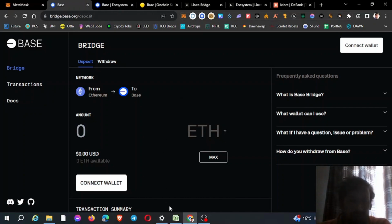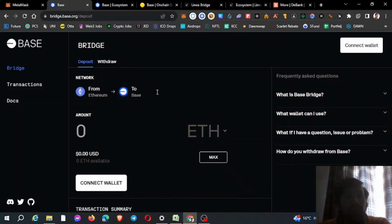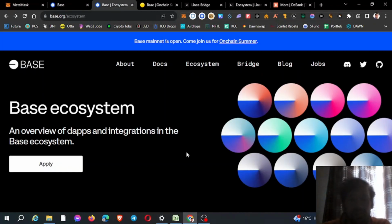What you want to do is go to their official Twitter, which is Build on Base. You want to go to their bridge, and go from Ethereum to Base. It's going to cost you a couple of dollars for the transaction fee, depending on the amount of volume that you want to transport over to Base. It'll be there in 10 minutes or less. Once you've got your funds over there, you can explore the ecosystem.